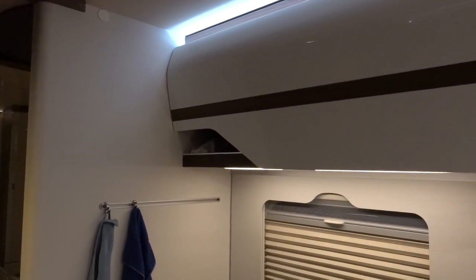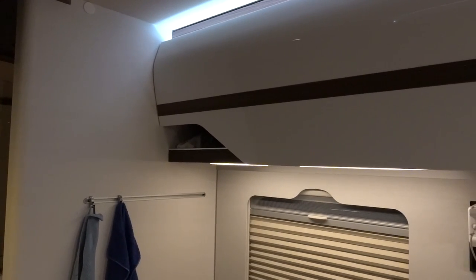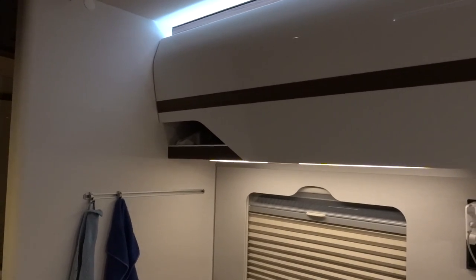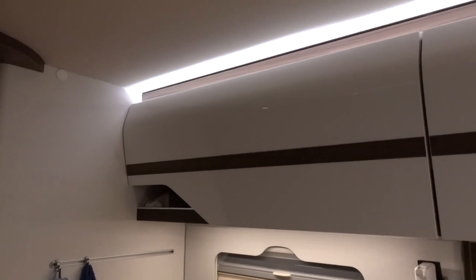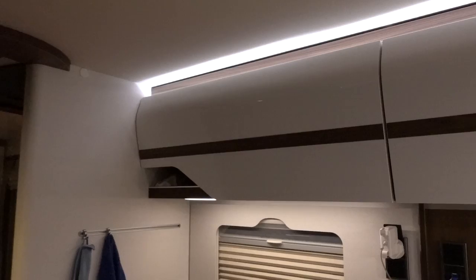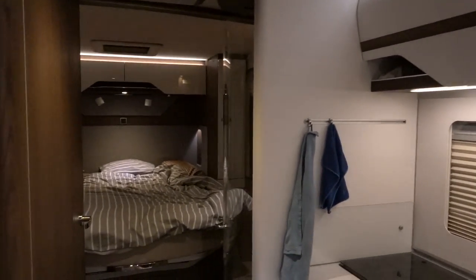So let's bring that down to midpoint. We're going to cover the app when we do tech, and you'll see the app is not the most responsive, but that's a mid white. So that's midway between warm and cool. So there you go. That is the lighting.